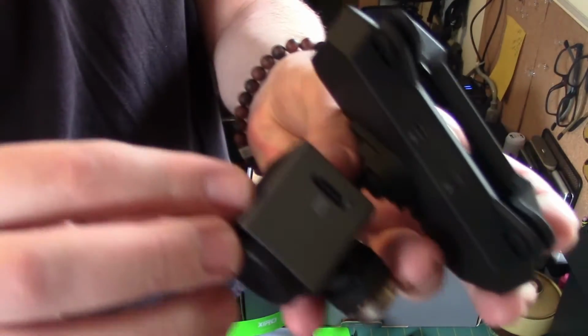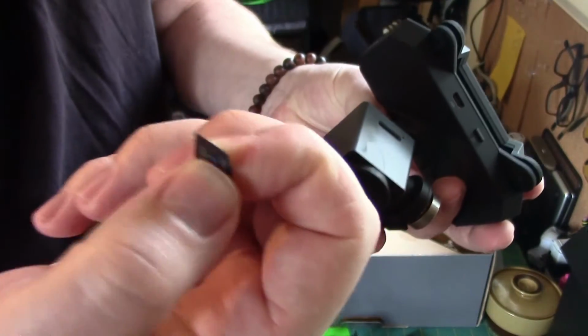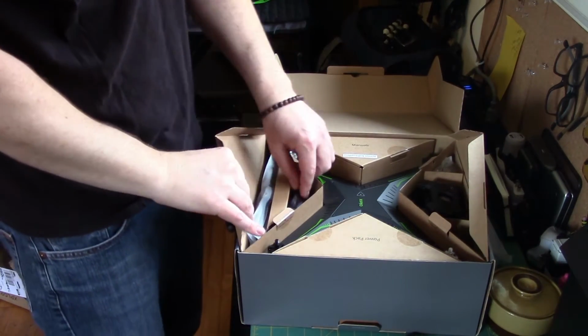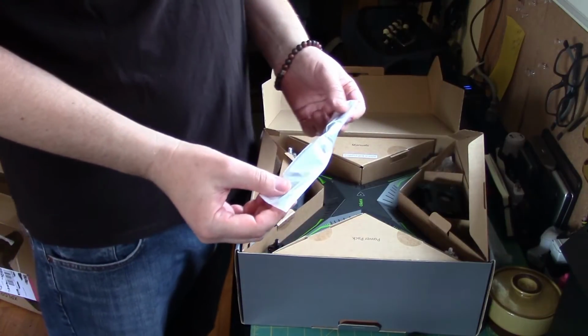Now, as with all V cameras, it comes with an 8 GB memory card, and these memory cards seem to be of pretty good quality. And last, here in the little outside packages and boxes and treats you get, we have the propellers. All the propellers are individually wrapped.